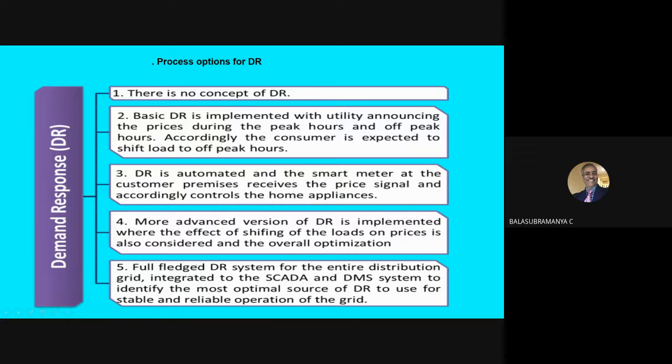Full-fledged DR is a system for the entire distribution grid, integrated into either a SCADA or DMS system to identify the most optimal source of DR to use for stable, reliable operation of the grid. So this is the process. We have to take people and process into confidence. This is the process by which AMI is being initiated for our technical discussion.